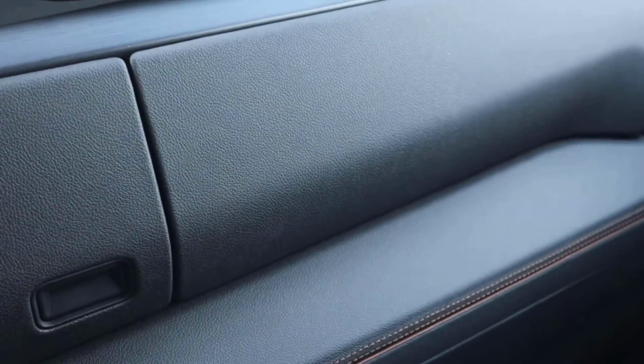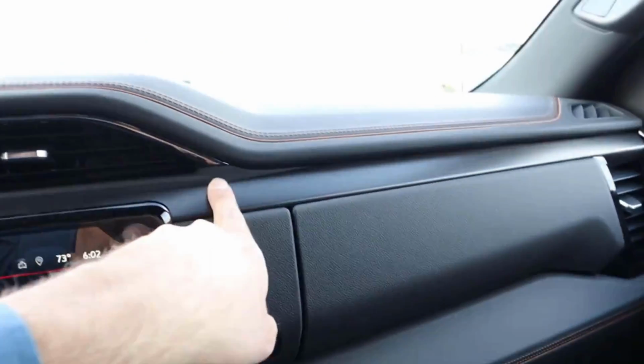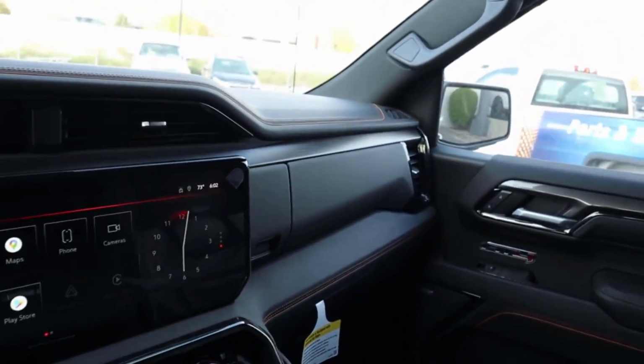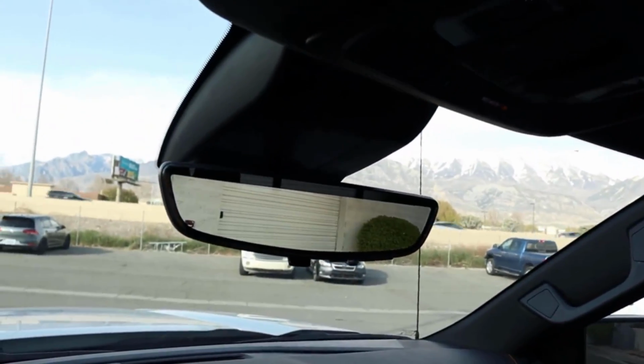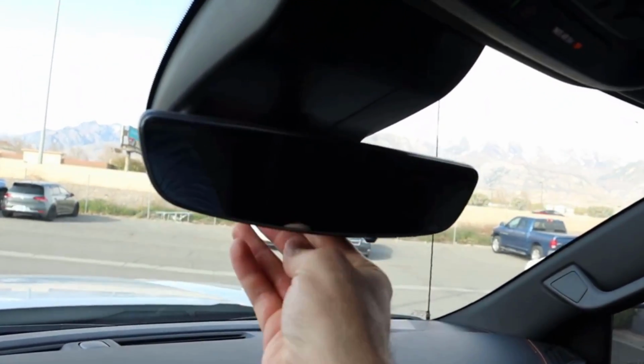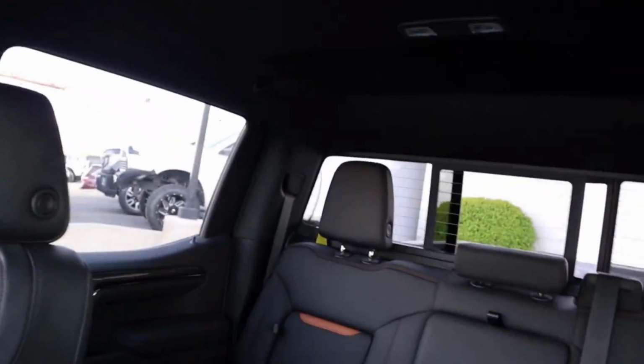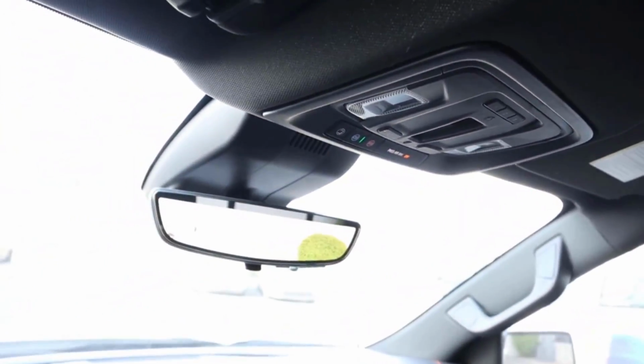And yeah, the glove box is also pretty normal with the texture, no carbon fiber or anything like that, but you get some wood trim in the interior. Because again, AT4, kind of like a luxury off-roader. This one does have the camera mirror. Ford doesn't offer that in any of their vehicles yet, which is kind of interesting that they're behind on that. But you can see there, regular roof, no sunroof or anything, power sliding window, darker headliner.